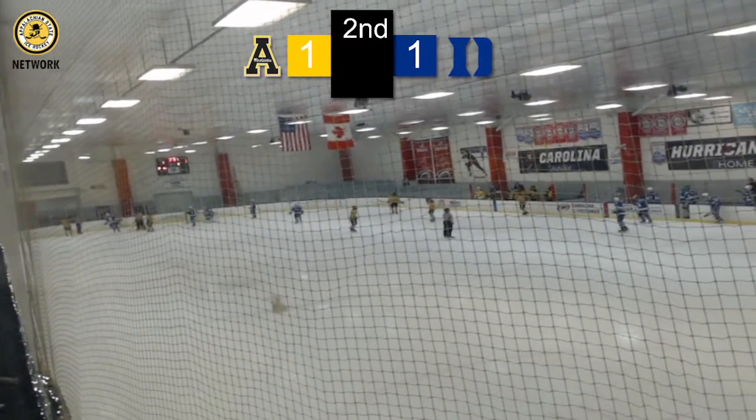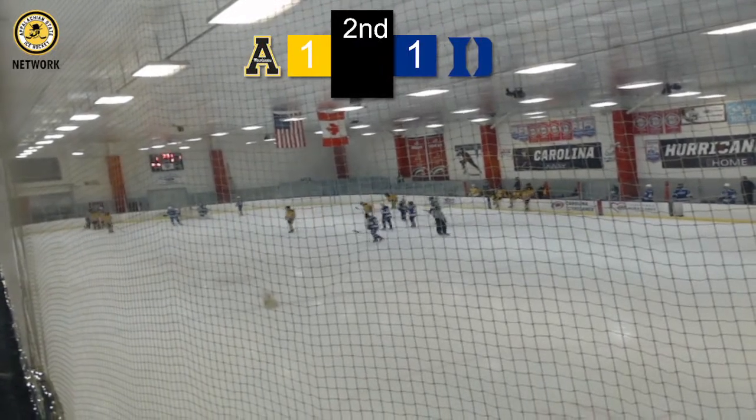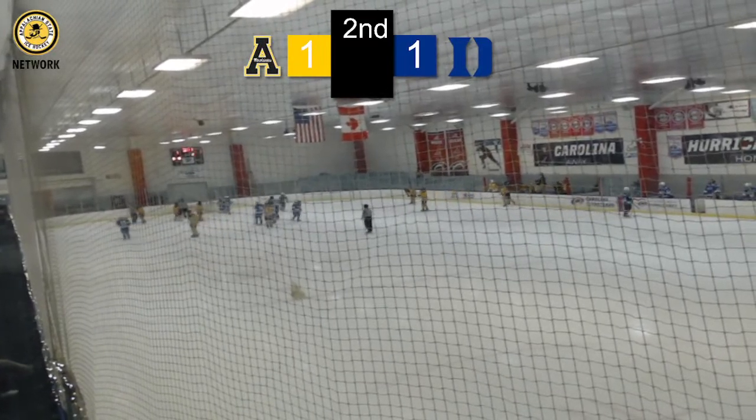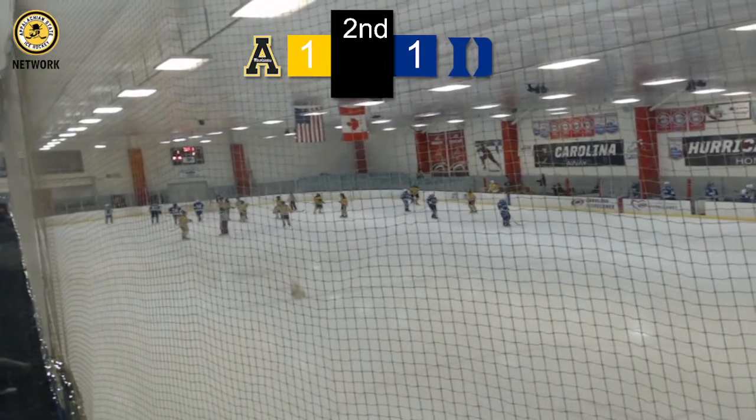Humble was on the ice 2 times in front of the net. He got cross-checked in the back. No call. 15 seconds left in this man advantage. They'll switch up the lines.